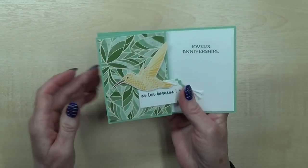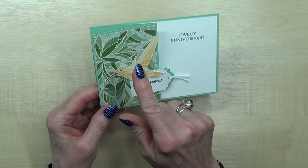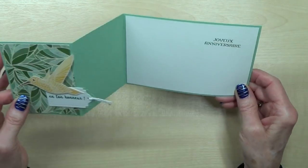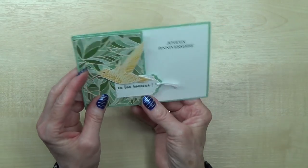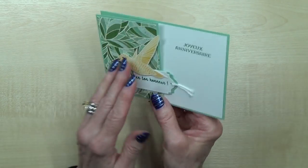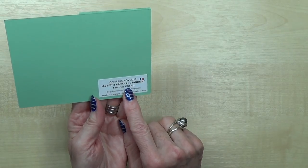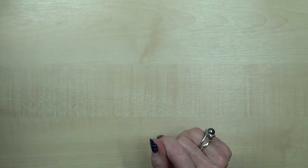This one is using Mosaic Mood Designer Series paper. And I can't think what we call that, apart from the fact it's a fancy fold. So that's a very attractive card. And that was made by Sandrine Dufault from France.